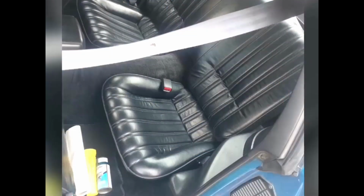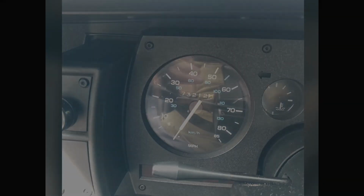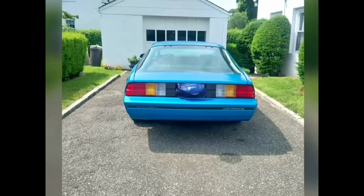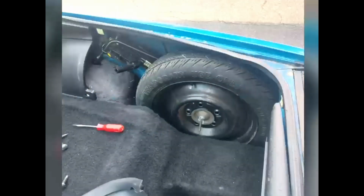It's been garage-kept, single owner, and yes, it was truly owned by a little old lady from Oyster Bay who kept it in remarkably original shape. How's that for a story? With only 73,200 original miles, this Camaro sports the reliable 2.8L V6 engine, which runs smoothly and delivers decent performance for a light cruiser. It's not a track beast, but it's got that unmistakable third-gen Camaro charm.